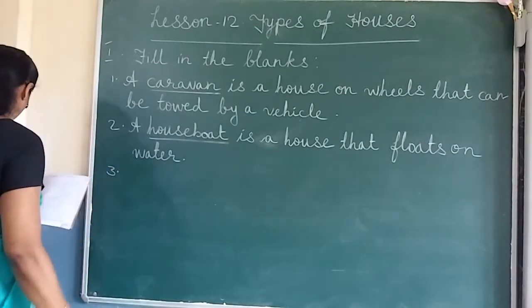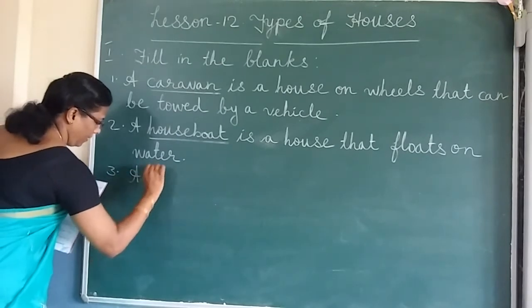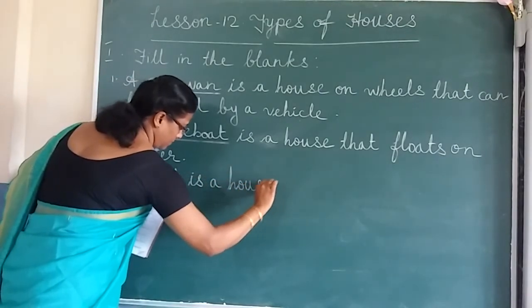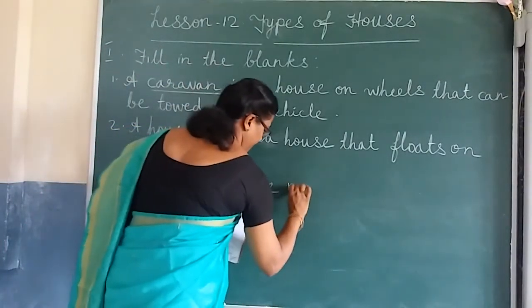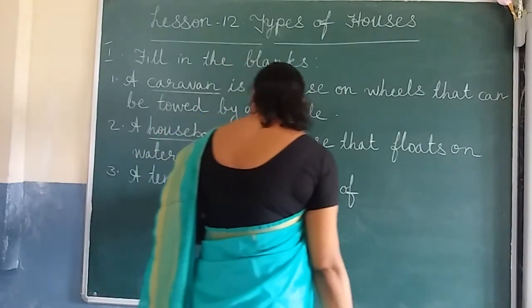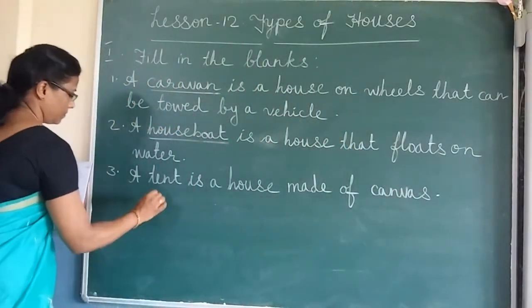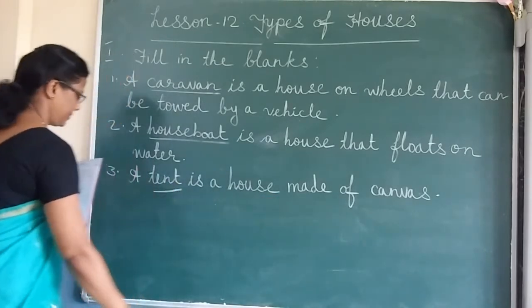Number 3. A tent is a house made of canvas.